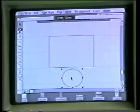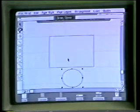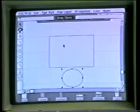What's the difference between the Lisa and the Macintosh? The main difference between Lisa and Mac is that the Lisa will let you run many application programs at one time. Okay, the Mac only lets you run one application program at one time.